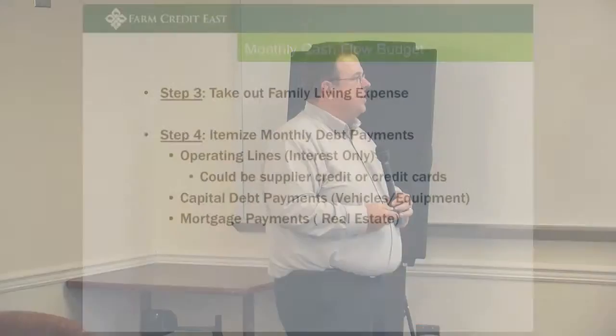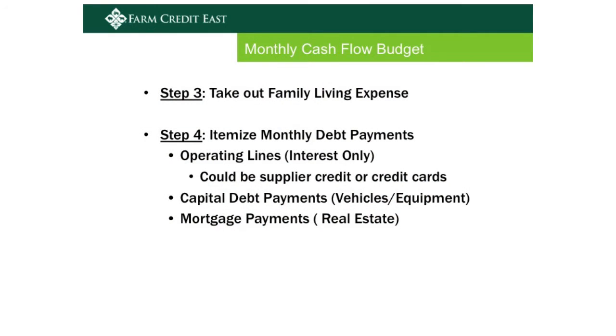So, how much are you going to need? And when are you going to need that expense? If you're paying school tuition, you're going to have big bumps at certain times of the year. Your personal property taxes come out at certain times of the year. Then you have your just monthly bills that happen every month. What's your monthly debt payments? Your operating notes typically are just interest only, and then you pay back all the principal at the end of the year. But then you don't want to forget about your suppliers.